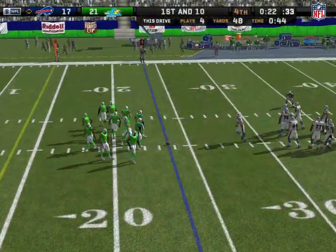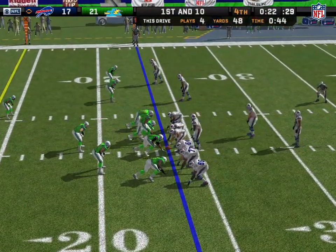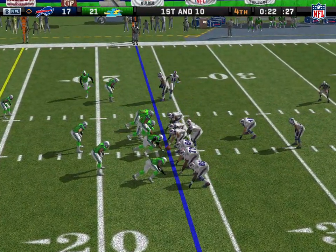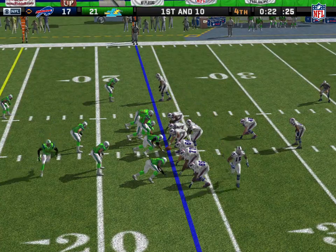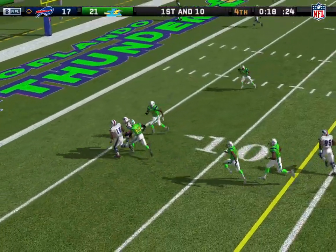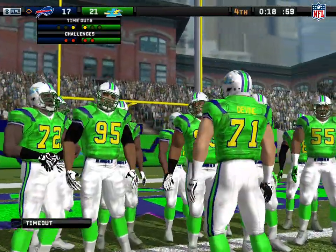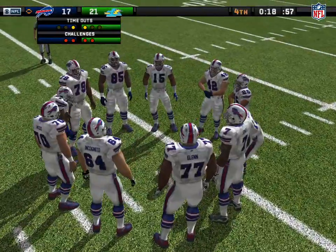Woods goes back into the game after being injured earlier. The Thunder line up in a 4-3. Jones sends a man in motion. Coming back to pass on first down. Throwing, and he hits his target. Timeout, Buffalo called by the offense. They have one timeout left.